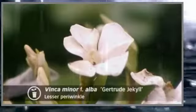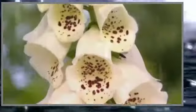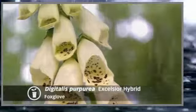And the one word of warning I would say about ground cover is be careful what you wish for, because if ground cover works at all, it is by definition invasive. However, having said that, I'll be planting vinca, major and minor, and the white form, which will get that white colour coming through. And growing up through them, white foxgloves, which will take quite a lot of shade.